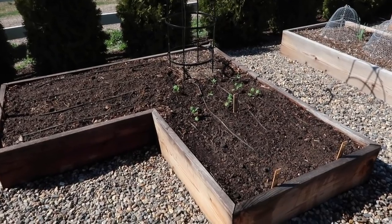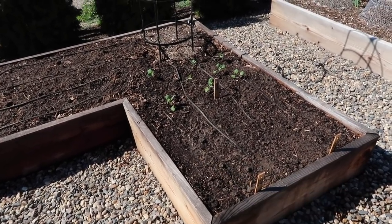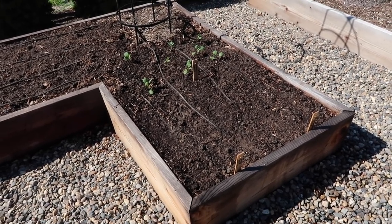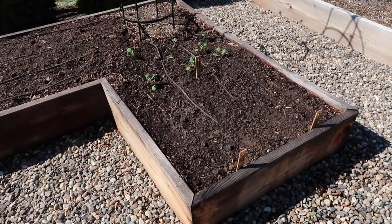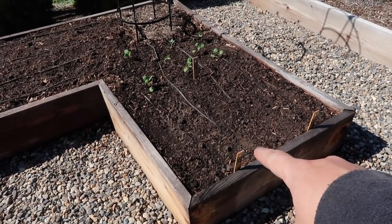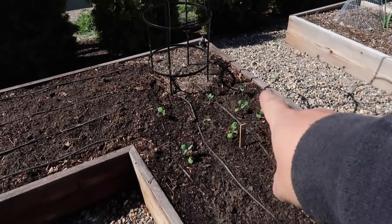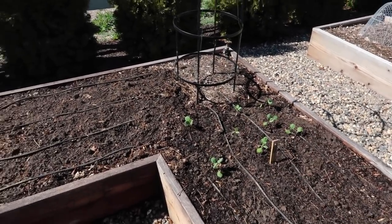Okay, so in this bed I have 2 different kinds of radishes, which I don't even love radishes, but they're so fast. If you are a beginner gardener, start with radishes. They are so easy to grow and so quick. So we have cherry bell right here. There are 3 little rows and then 3 rows of French breakfast. And then I've got a little area of Brussels sprouts right there.